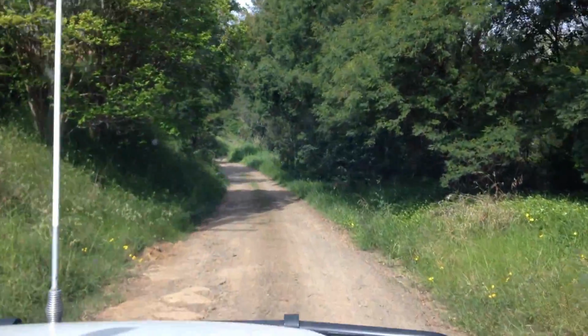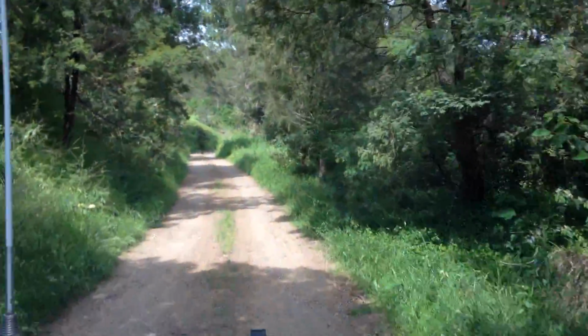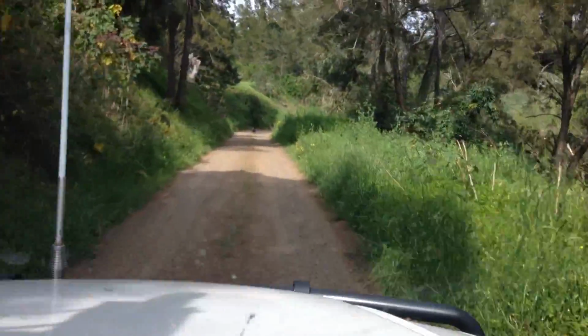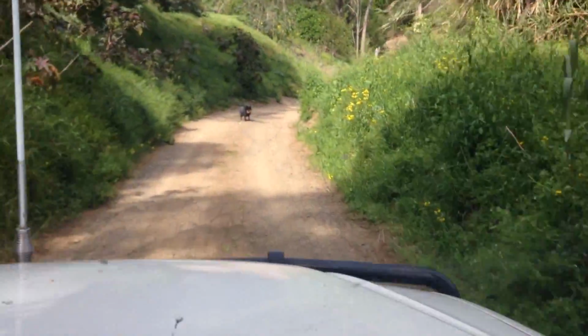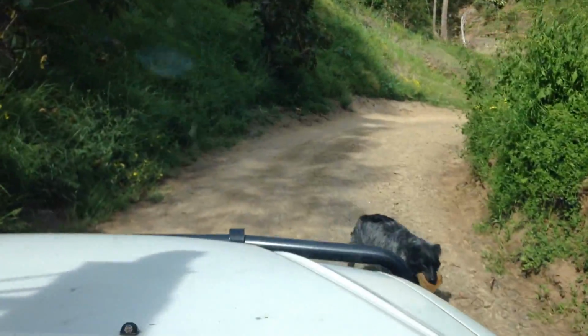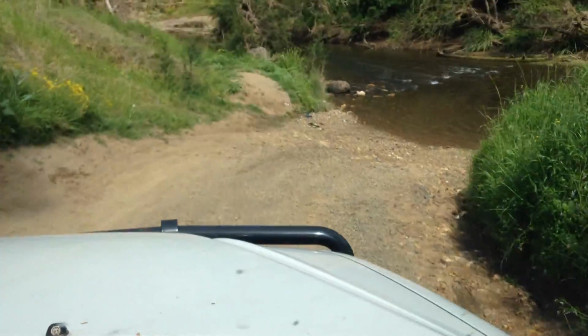Well, here we are. We're just heading down here now to have another look at the old stone shed. I've come out before. Yeah, you got a little dog down here on the road. What's he carrying? He looks like he's carrying a rock. He might be detecting, too. He's been out chasing treasure.